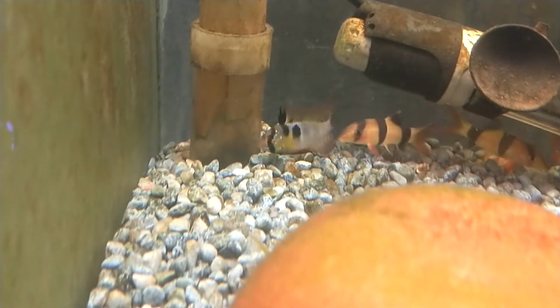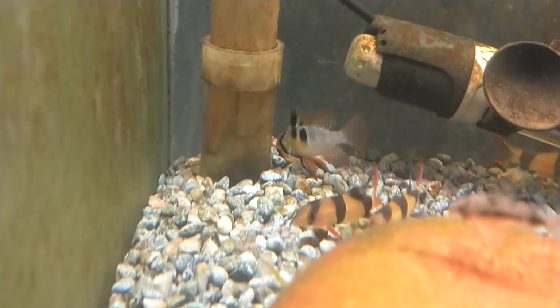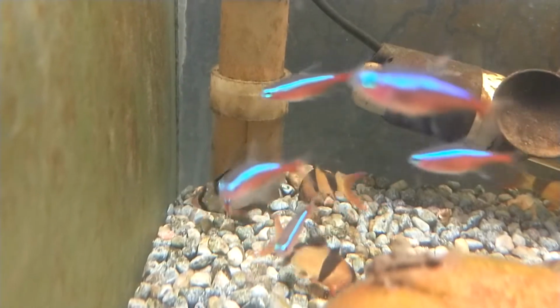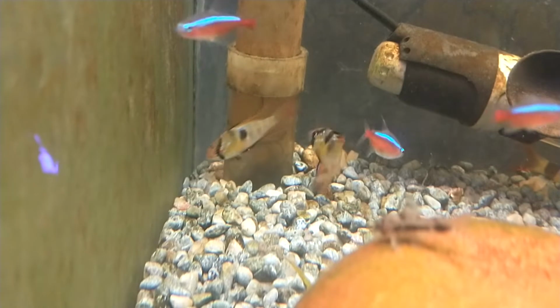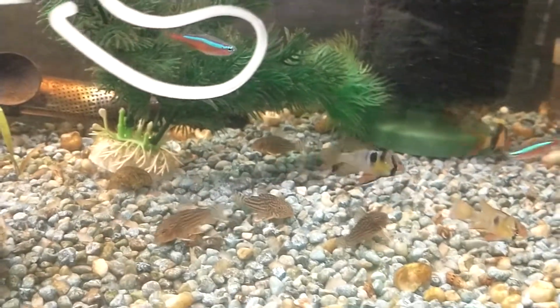You see that ram there, he's sort of displaying like he wants to spawn, actually. So that's interesting. I hope he's not trying to get the clown loaches to spawn with him. That would be a little bit unproductive, but we'll see. Hopefully this other one's a female and he's trying to get with her.